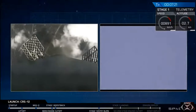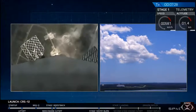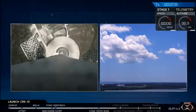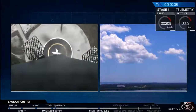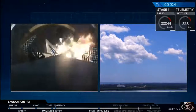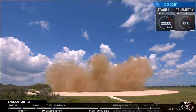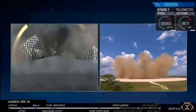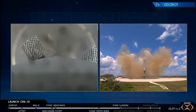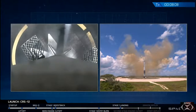Landing burn has begun. On the left-hand side, you can see the first stage approaching the pad. And on the right-hand side, you see the pad shot. Let's watch it land. Just saw on this webcast, X marks the spot for yet another picture-perfect landing of a Falcon 9 first stage back at LZ1 in Cape Canaveral, Florida.